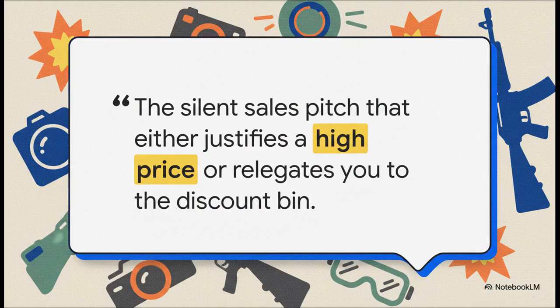And this really hits the nail on the head. Your photography isn't just showing off your inventory, it's communicating your value. It's the visual handshake that says, yes, we're worth it. Or, well, it shoves you straight into the discount bin with everyone else.